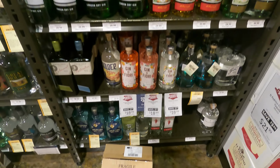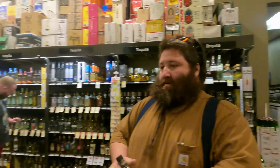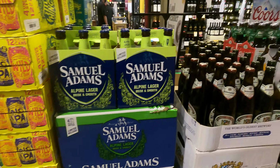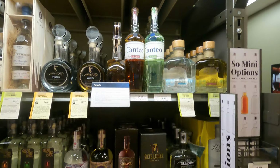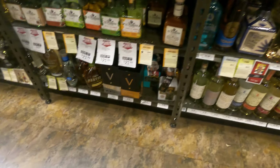Some gin, lots of flavored gin. Seems to be the new thing coming out is flavored gin. Some of the Sierra Nevada Hazy Little Thing variety pack. And like I said, their tequila section was pretty impressive. That was probably the biggest section of spirits I had, was tequila.